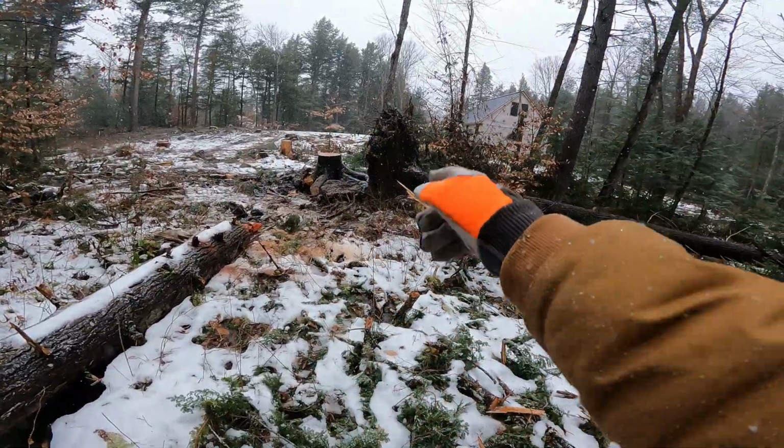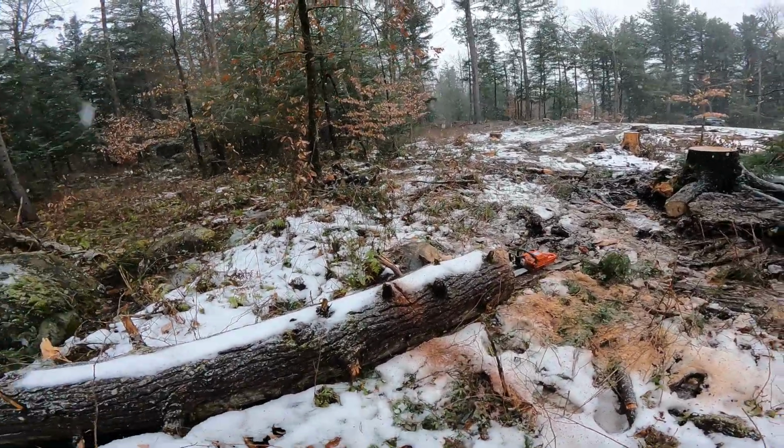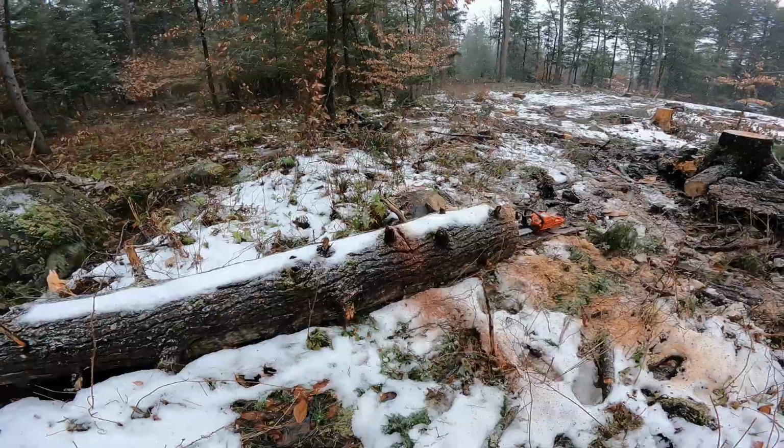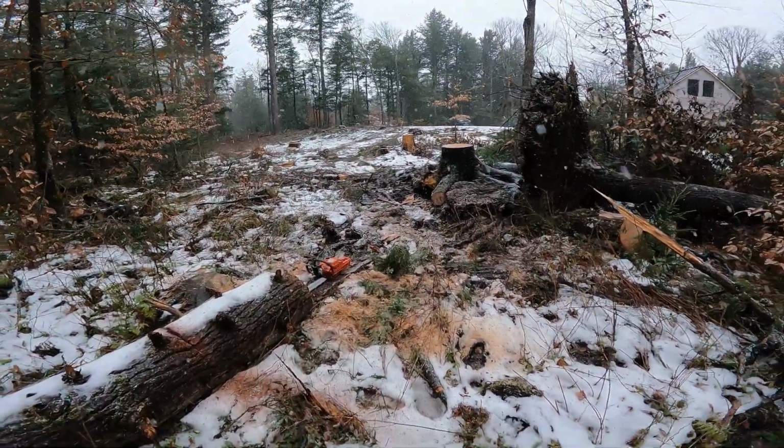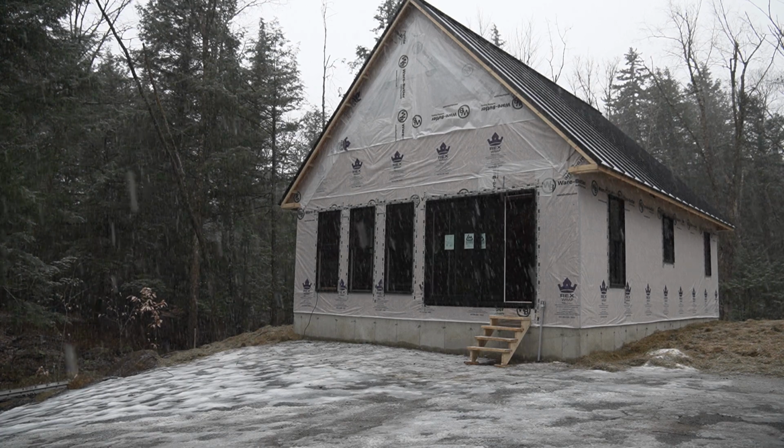Kind of snake around there and go right into camp. Good enough for this year. I'll clean it up in the summer, make it a little bit better probably, but it's starting to dump, so let's go inside and see if we can get some indoor stuff done.